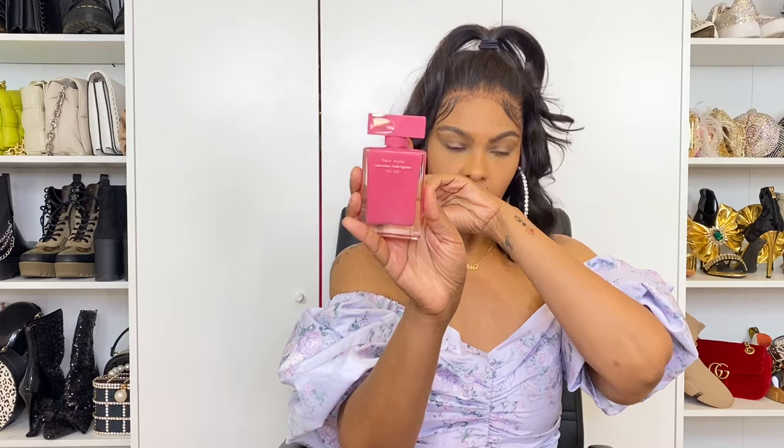I do kind of smell the peach in there now. It kind of has that Tom Ford bitter peach kind of scent mixed with a bit of musk. I do not think that this is a safe blind buy. If you do like the original Narciso Rodriguez For Her perfume, then you'll definitely like this. It's just a bit more fruity and has more rose in it. You can smell the rose and the musk. So it's like the first Narciso For Her mixed with rose, because that's what I smell.